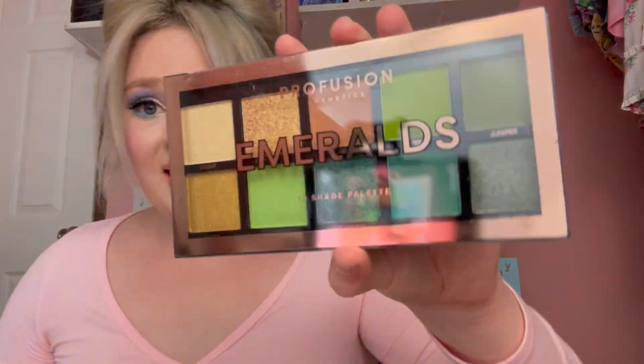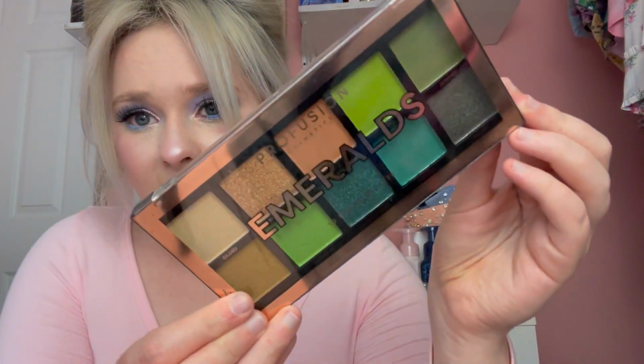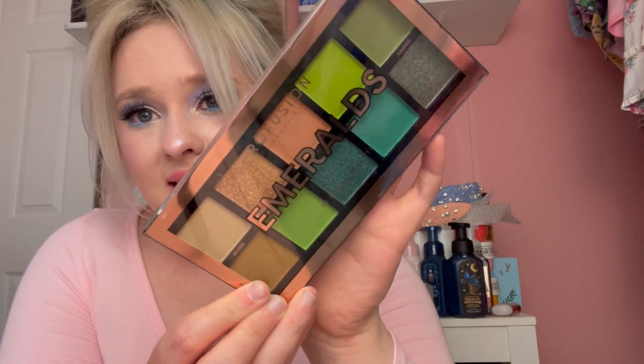The next things I have to talk about, I actually made an order off of Profusion. They have some really pretty color stories, and I'm not expecting a whole lot. I know their quality is decent. They just have some really pretty color stories that I had to try out. The first one I picked up is called the Emeralds. I'm not going to open them up because I don't have nails, to be honest, and they're taped up. But this is the Emeralds palette. I'm going to try not to glare it. Maybe that's a little bit better, but this is the Emeralds.